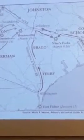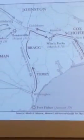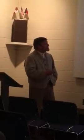But it's been almost somewhat forgotten and almost relegated as a minor skirmish by contemporary historians. And I think what we bring out in this book is it's part of a much larger operation that's going to be happening here in eastern North Carolina.